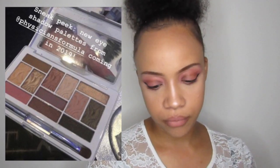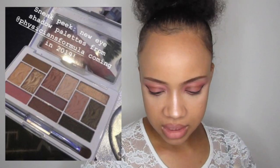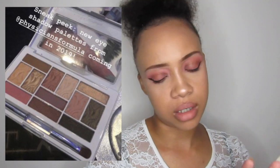Also, are we still doing brushes in palettes? Are we still doing that? Anyway, this is going to be released in 2019. Watch this space just in case you are interested in it, because I know Physicians Formula is quite affordable. And this just might be one of those cute little starter palettes for a young lady who wants to start out in makeup but doesn't have the kind of coin to spend on it. It's cute, I can't even deny it.